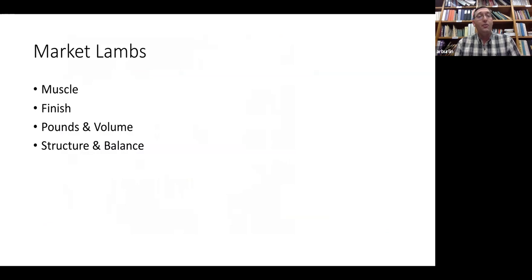I'm going to show some pictures in a minute where we look for that muscle, down the top of the animal, through the leg of the animal. Next is finish. Finish is the term that describes the amount of fat on the external portion of the animal, between the hide and the muscle. In market lambs, we want some finish. Finish is important for making a tasty product when we eat that meat coming from the lamb. We want some fat.